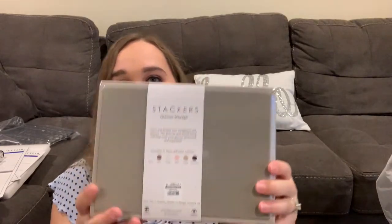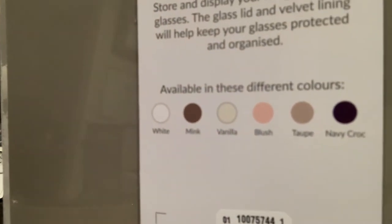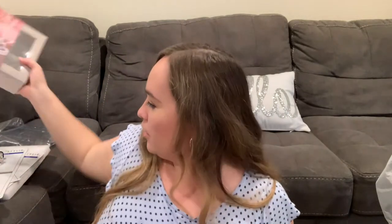It looks on the back of this, and I'll show you, like an ivory color. The blush was in the store, and it was really, really pretty. The taupe is what I have, and then the navy croc, I think I'm gonna go with it, looks navy, but I did not see it in the store. So yeah, this is for the glasses storage and for all of the jewelry storage as well, the same color. So I'll show you guys that right now. Okay, hopefully that wasn't too blurry. So cute, I'm so excited. You guys will see everything when I put it together.